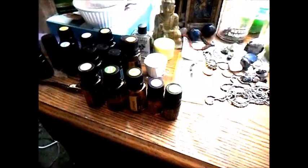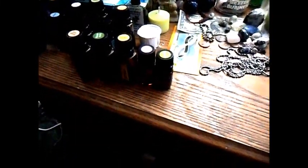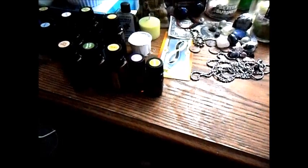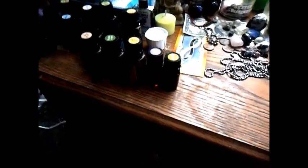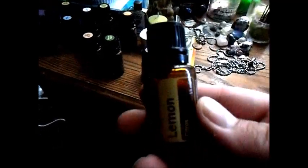Now these are specifically going to be about doTERRA essential oils because that's the brand of choice that I use. It's the ones I trust. And as I talk about each oil, you'll understand why I choose this brand. So let's get started. My number one favorite essential oil, in terms of one that I've repurchased the most, is lemon.